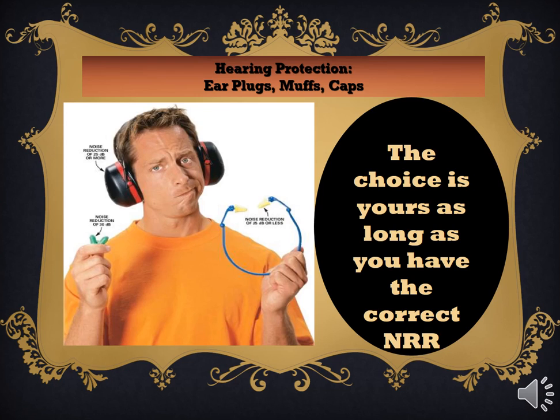How do I know what the NRR is? It should be clearly stated on the packaging that your hearing protection comes in. If it's not, then I would contact the company or look it up online or something to find out, but it's supposed to be clearly stated.